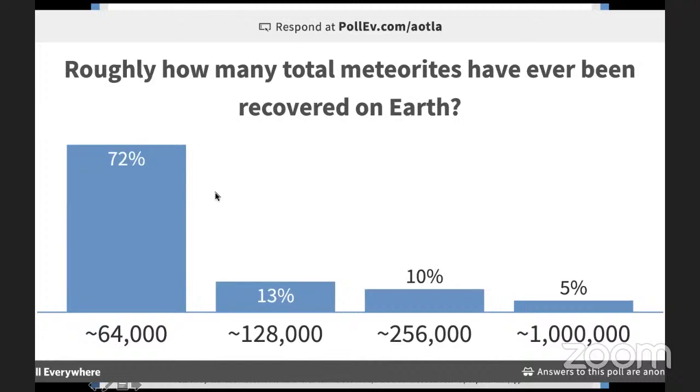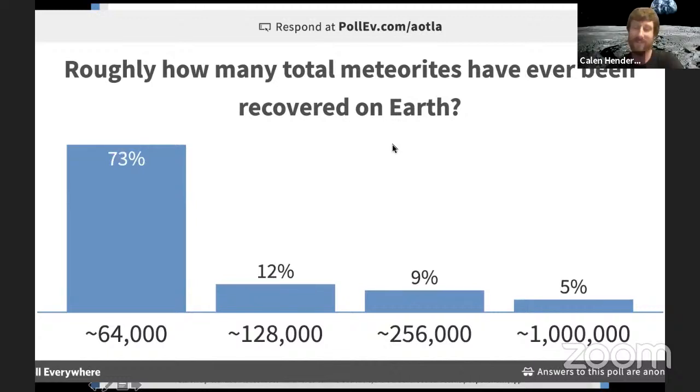So roughly how many total meteorites have ever been recovered on Earth? This is building off of Aria's talk. The options are 64,000, roughly 128,000, 256,000, and 1 million. While I was getting my technical difficulties sorted out, it looks like about three quarters of respondents, about 71%, think it's the small number. And that is actually correct. It's about 64,000. 1 million is a little bit of a high ball.